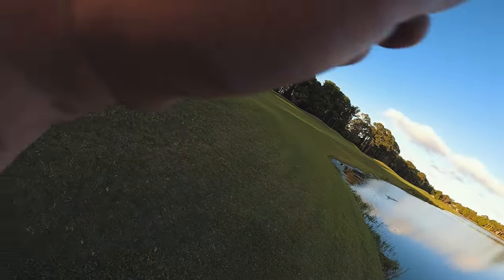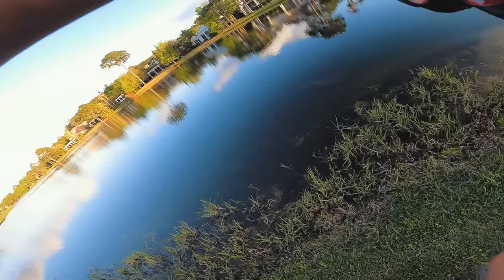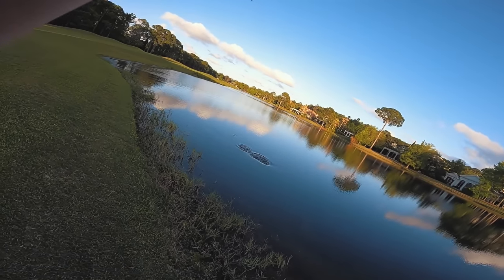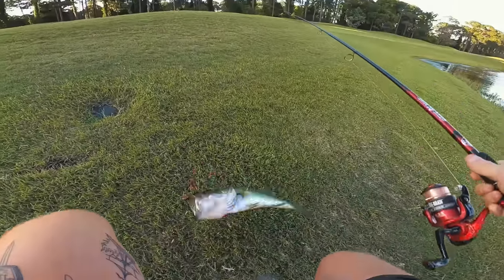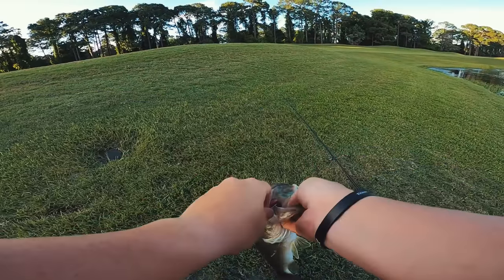Go. Oh, it's a decent one. Oh, come here. Stay on, baby. Oh, he's running straight to me. Tension, baby. Keep tension on him. Oh, it's a good one. Please, I gotta land this fish. Oh, let's go. Yes, dude. Fish number 3 for me.